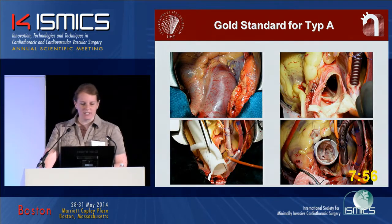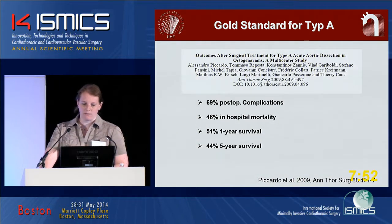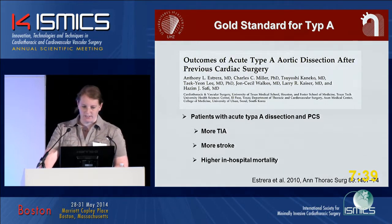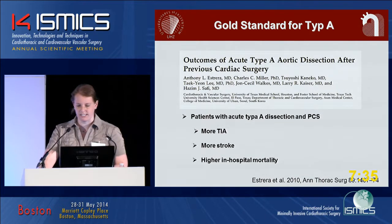Of course, the gold standard for type A dissection is still open surgery, but the outcomes after surgical treatment in octogenarians are not so good. There are many postoperative complications, and also the in-hospital mortality rate is quite high. Also for patients with previous cardiac surgery, there might be problems. They have more TIA and stroke and also a higher in-hospital mortality.